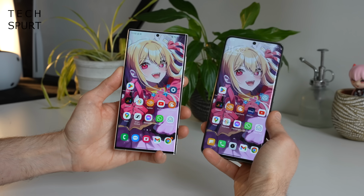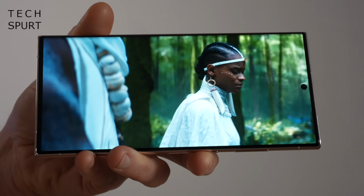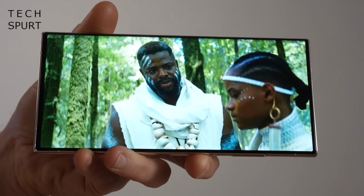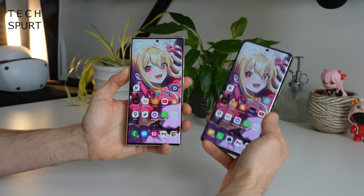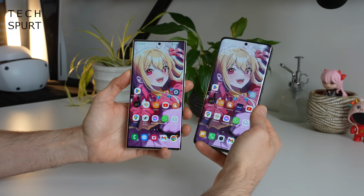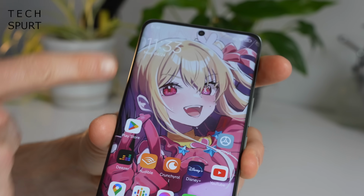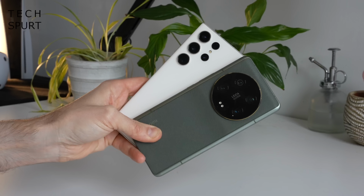And both of these displays are protected by Gorilla Glass Victus, though it is the fresher and stronger Victus 2 here on the Samsung Galaxy S23 Ultra, so hopefully it should prove more scratch resistant. That said, Xiaomi has at least slapped a pre-installed screen protector onto the Xiaomi 13 Ultra, keep those scratches at bay. So similar-ish from the front, but flip them around and they couldn't be much more different.